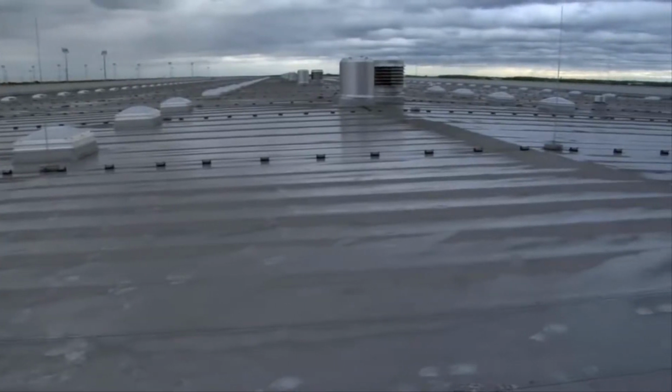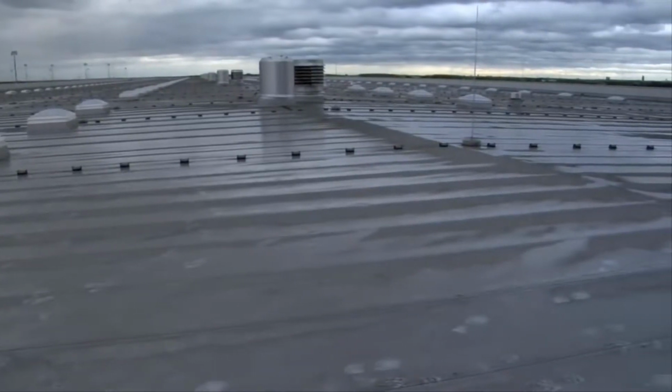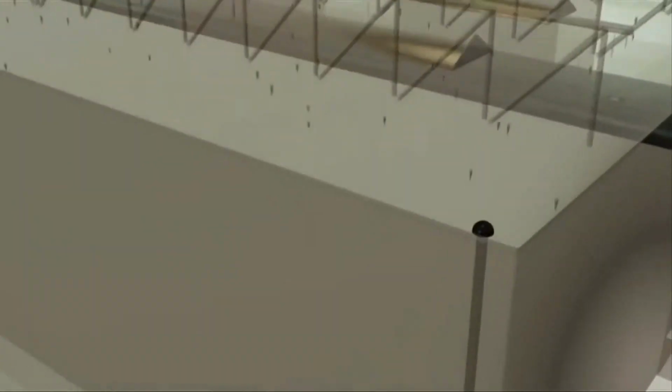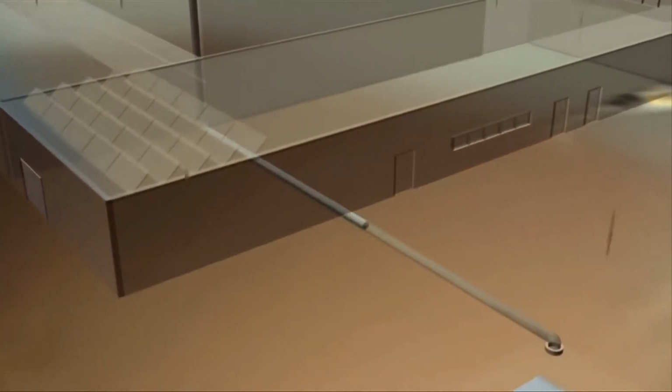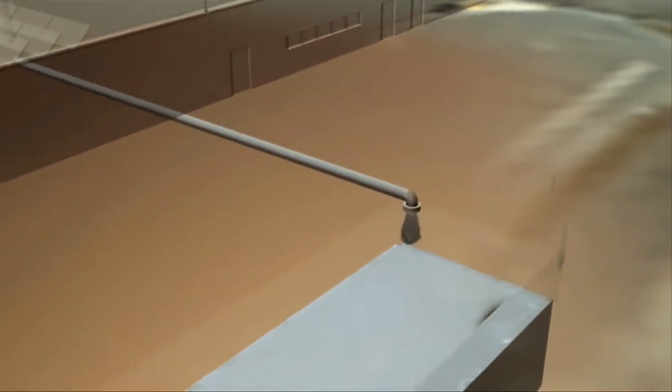Another element of the ecological concept is the use of rainwater. Each year, approximately 3,000 cubic meters of rainwater are collected in large cisterns. DHL uses the water as service water.